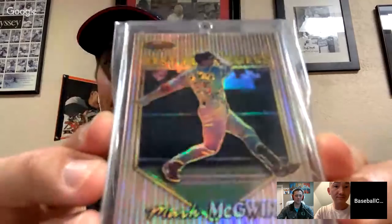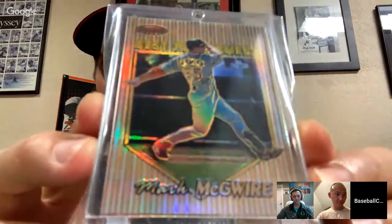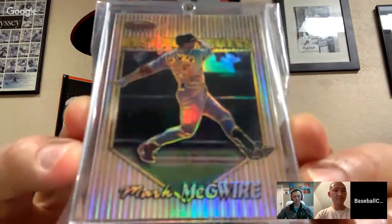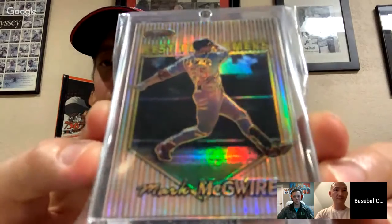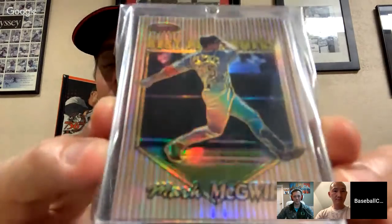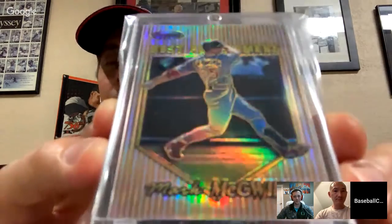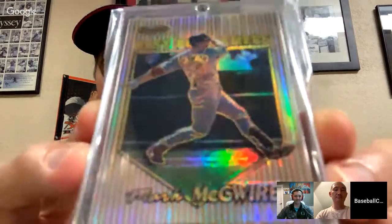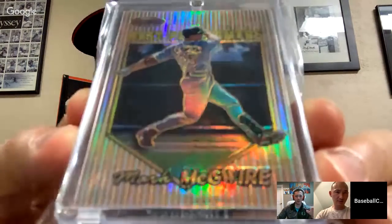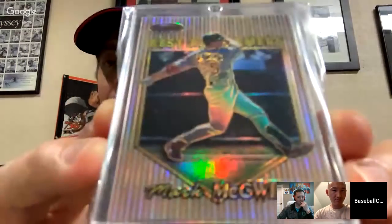But for whatever reason, of any base refractor I've ever seen, this is the single shiniest base refractor of all time. When you look at the etching, the refractiveness, they must have put some kind of special refractor coating on this card because it is just unbelievable. Very nice. Absolutely gorgeous card. Now, is that the refractor out of 100, out of 400, or the atomic out of 100? No, this is the refractor out of 400.